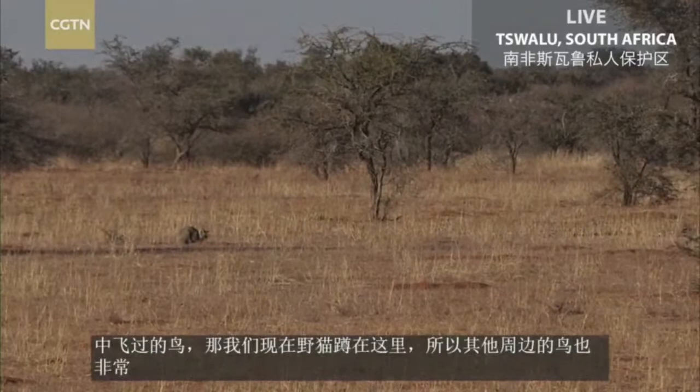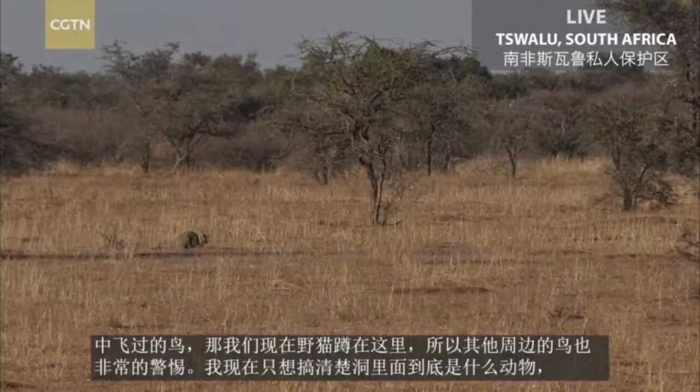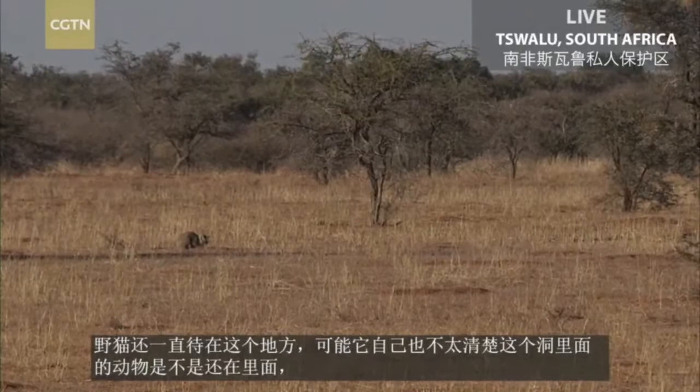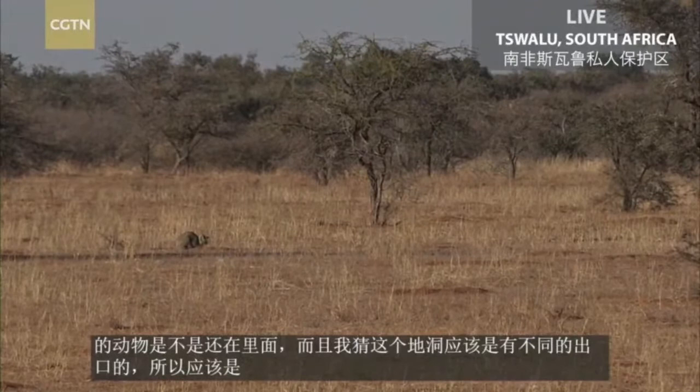This cat, although he had one attempt at it, I think that might be a very small burrow, and that cat knows for sure that thing is still down there. I'm going to guess that burrow doesn't have multiple entrances, and so not multiple exits either. I reckon that cat knows that whatever he's got is pinned down in a single burrow over there. That's why he's going to wait, and this is why it's so cool just for us to sit and wait.